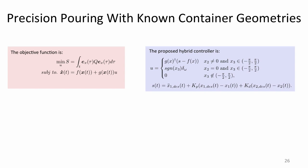So if I'm outside of my joint limits, I don't move at all. If flow is not initiated, so x2 equals 0, then I initiate flow. And then once flow begins, I can use this feedback linearization in this state with my control objective S, which gives me a feed-forward term, and then PD control on that error for the height inside the receiver. So what's really nice is that this simple hybrid controller is able to capture all the states that you actually see and observe when you're actually performing this task.